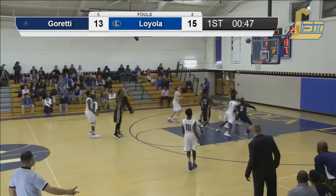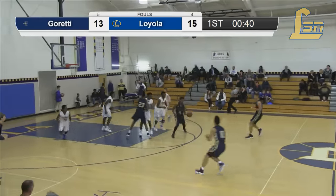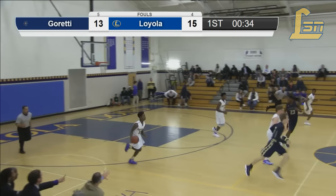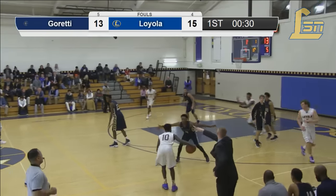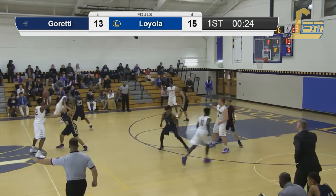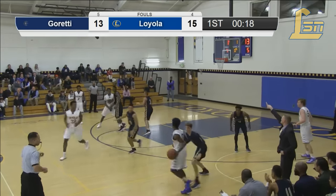Lewis going to pull up. Misses it by about a quarter inch. Rebound Mack. Mack in transition. He's going to find Edwards. Edwards just missed it. Rebound Hallaby. And Hallaby's going to hold it here. Probably holding for the last shot. I want to look for three-point shooters like Norris and Lewis in these last few seconds.